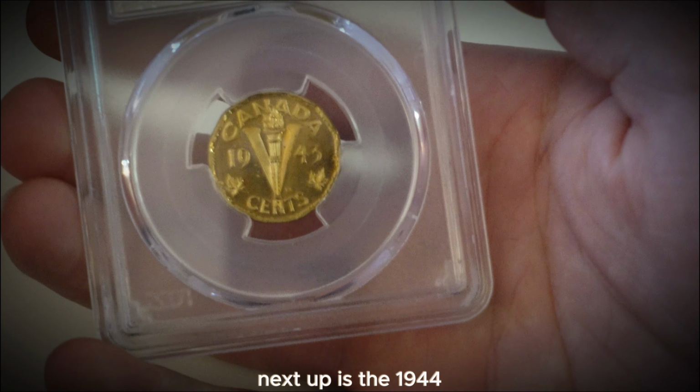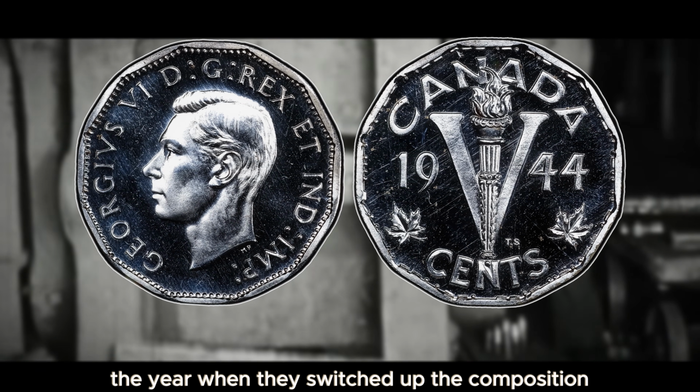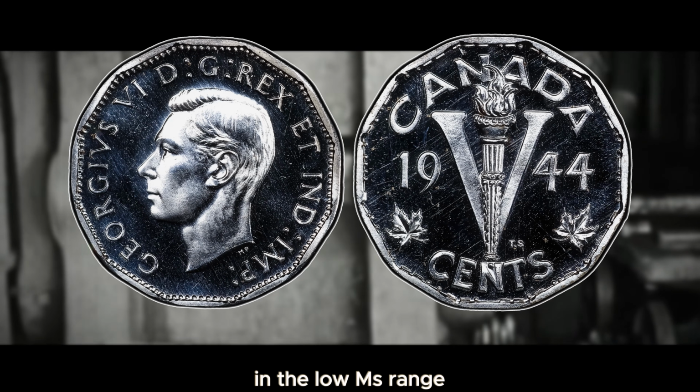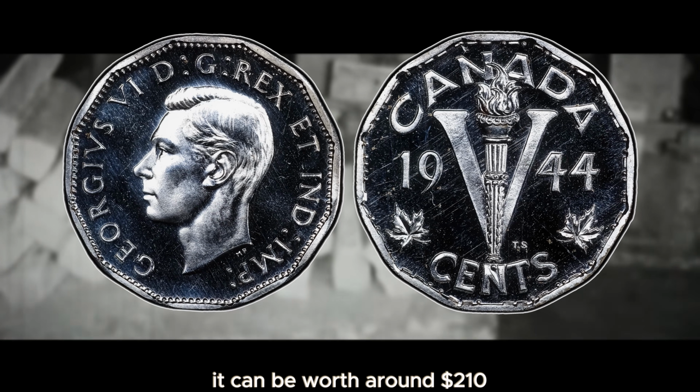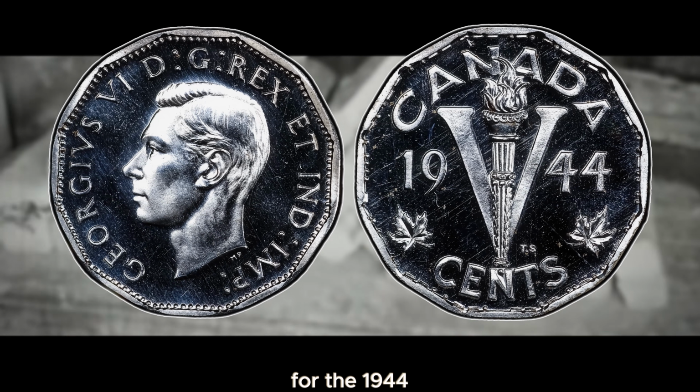Next up is the 1944 Canadian V nickel. Now 1944 is the year when they switched up the composition. In terms of value, it's worth around $5 in the low MS range. It can be worth around $210 in the high MS range, so not super valuable for the 1944.